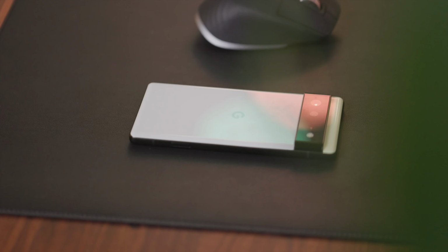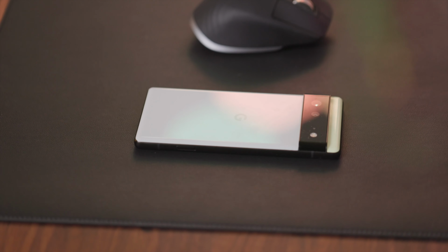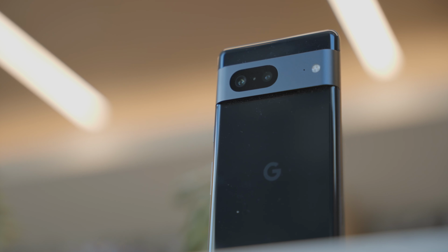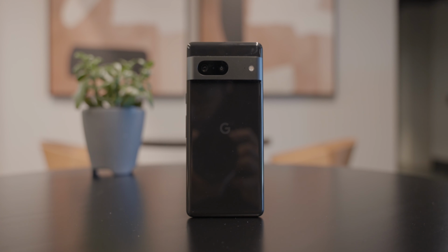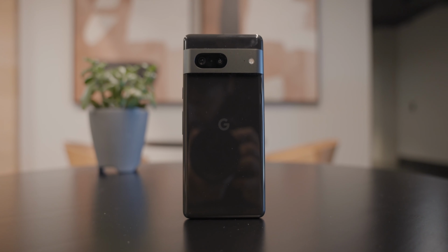So about a year ago, I made a video about the Pixel 6, which was actually my first Android experience, and it was great. I really like using it. And when the Pixel 7 came out, it seemed like there were some solid upgrades with Google starting to refine the integration between their hardware and their software using the Tensor G2.